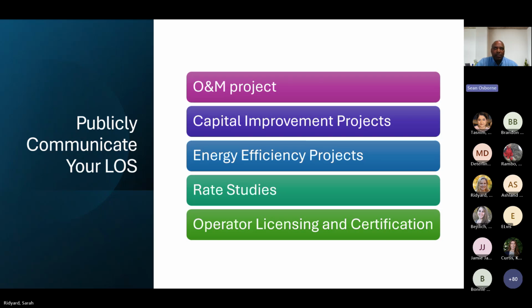And then once you've gone through all of that, as was said earlier by DES, you want to continue the conversation. You want to publicly communicate your level of service plan, whether it be through your CCR, or what you put in your billing stuffers or what you put on your web page. You want to let people know, okay, we are doing this O&M project, whether it be a culvert and ditch maintenance or flushing program, and you tie that to your level of service goals. We're doing these capital projects, more generators, whatever it is, and tie that to your level of service goals.